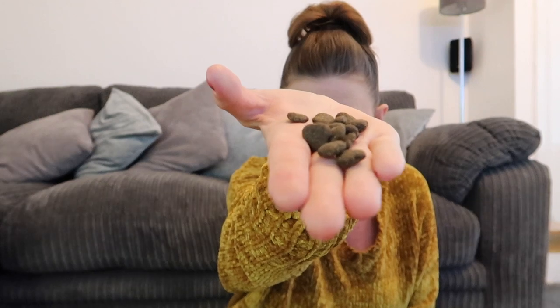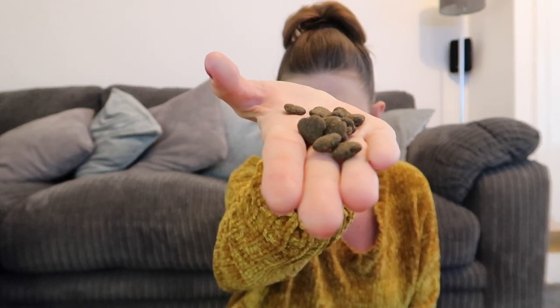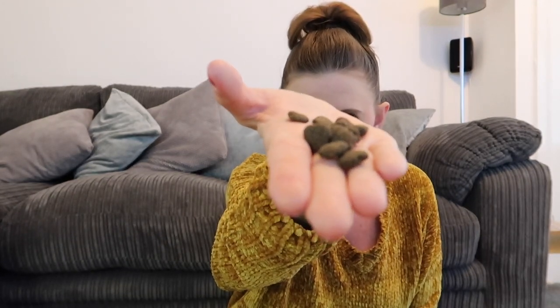They are a kind of little love heart flower shaped biscuit. I'm going to try and hide my face and let you guys see that. So that is in there. They are nice, dark, rich in colour, smell great, and the girls absolutely love them. They absolutely love lamb. It's been fine with their stomachs, we've had no issues.